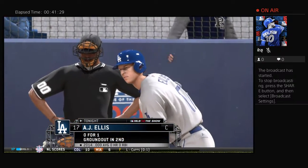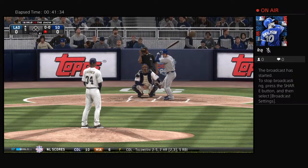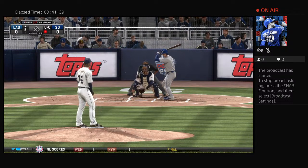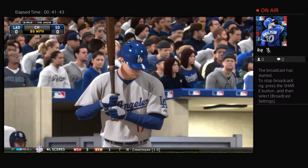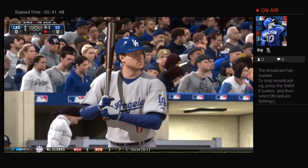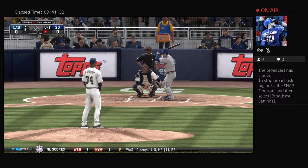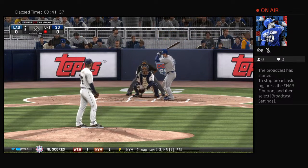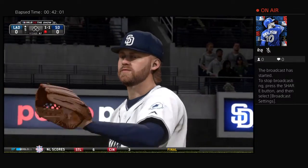A.J. Ellis will step in. He's 0 for 1 thus far. And he holds up here, but the pitch is a called strike anyway. Just one hit apiece for both of these clubs. Now a changeup in on the hands that evens it at 1-1.